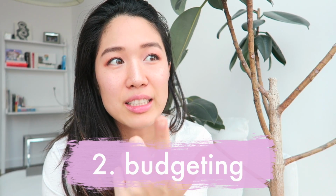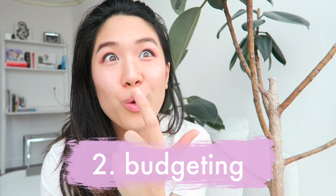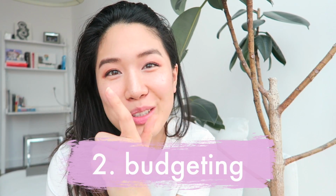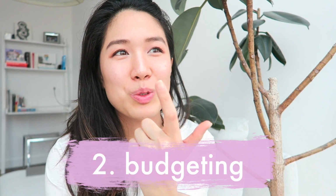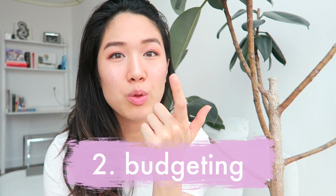The second thing is budgeting. It is so important to know what you're spending your money on and how much money you're spending a month, and to not spend more than you are making.